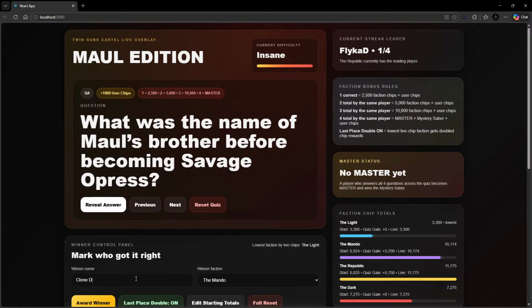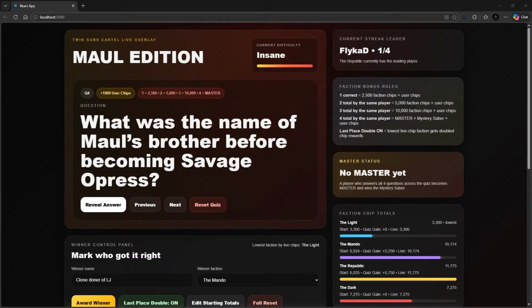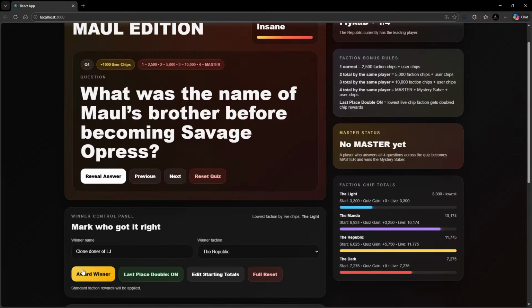Oh, God. There we go. And that faction is, I'm assuming it's the Republic. Yep, the Republic. Alright. So congratulations, clone donor of LG. You have won 1,000 cartel chips. And now the Republic have a resounding lead in the faction war. Oof! Wow. Well, there you go.